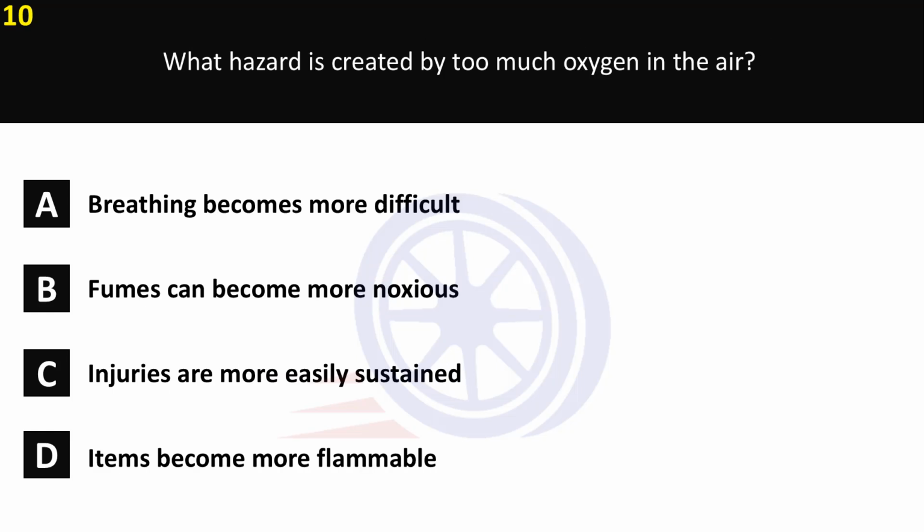What hazard is created by too much oxygen in the air? A. Breathing becomes more difficult. B. Fumes can become more noxious. C. Injuries are more easily sustained. D. Items become more flammable. Correct answer, D. Items become more flammable.